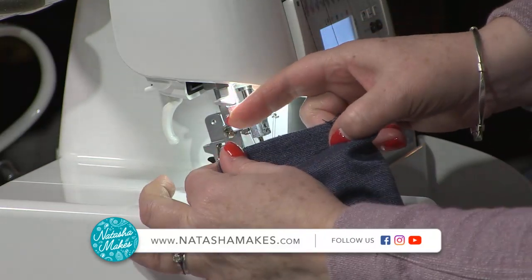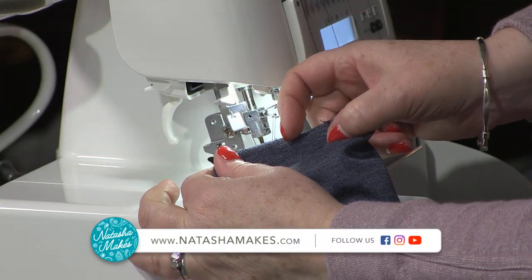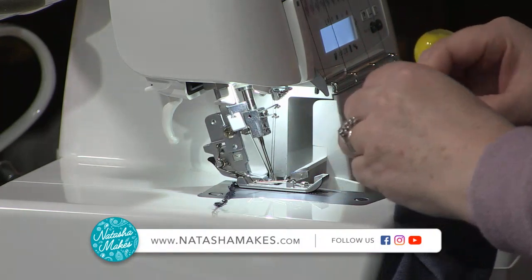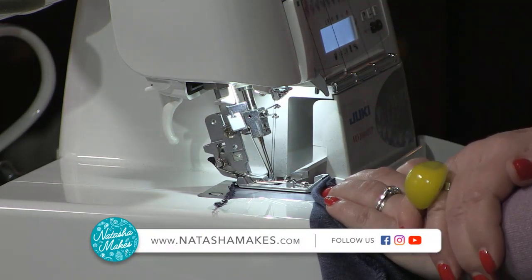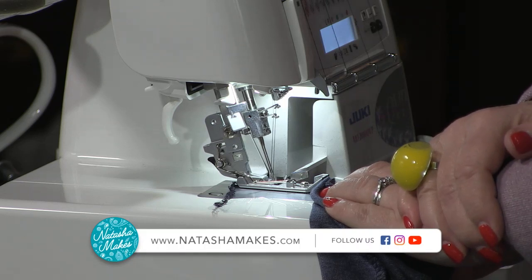I'm going to come in at an angle, and then straighten it off, because otherwise sometimes it's quite tricky to get in. They're in a lot of the manuals and overlocker books.